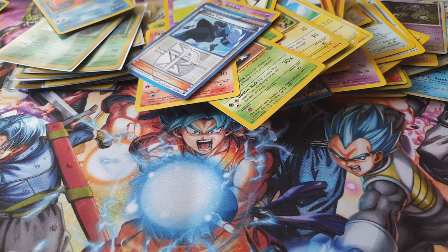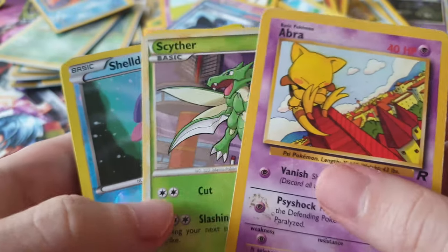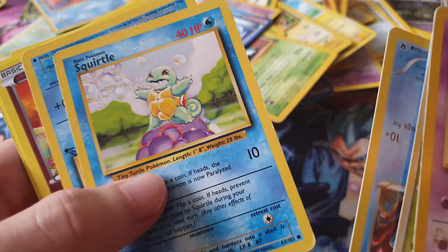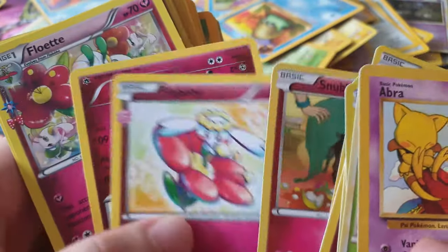To be fair, the condition of the holos and stuff isn't as bad as I thought it was going to be from the look on the side of the cards. I thought it was going to be horrendous. But look at these. Look at that. There's hopefully some old good stuff here. This is the last pile, so hopefully we find Squirtle, some more gold. All right.